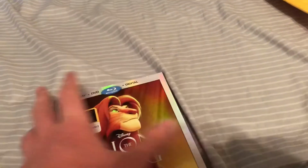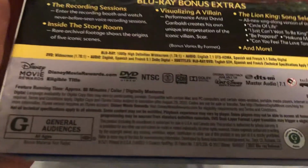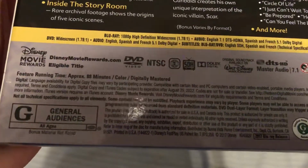It's amazing. It's beautiful, and this movie is a great movie. Like, one of the best movies ever made. Probably the best Disney movie made. And one of the best movies ever made, definitely. And, let's see. The film is rated G, obviously. It's a great movie still, by the way.